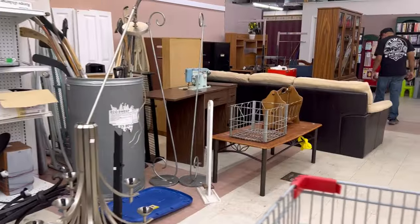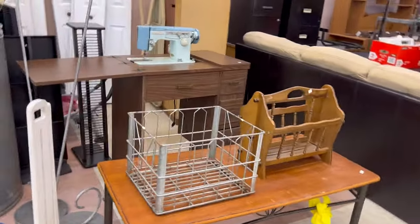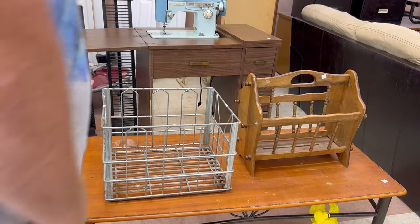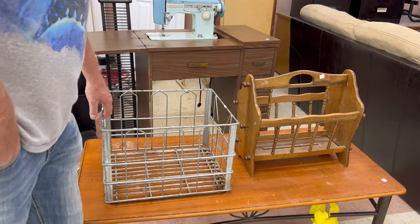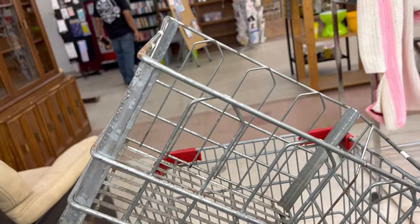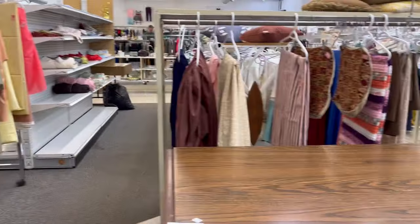It's an old metal crate there. Milk crate or whatever. Oh, yeah, that's cool. How much is it? $5. I think that would work good in a truck, actually, wouldn't it? I like that. We'll take that for $5. Why not? See any vintage bedding?